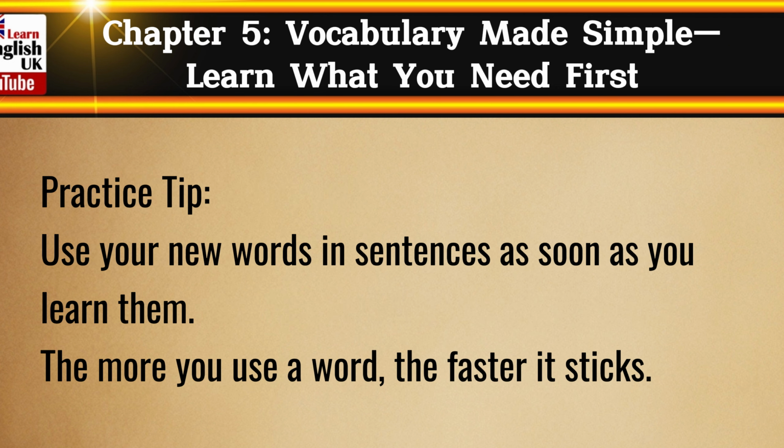Practice tip: use your new words and sentences as soon as you learn them. The more you use a word, the faster it sticks.